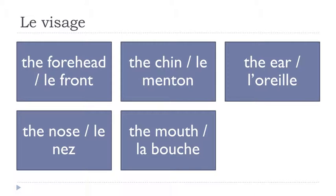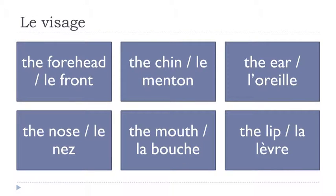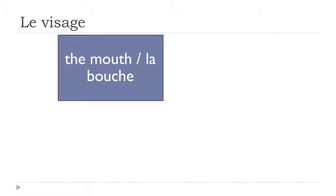La bouche. So remember, C-H combined together will give you this sh sound. La bouche, okay? La lèvre. Remember, accent grave here, è, really open. La lèvre. La bouche, one more time.